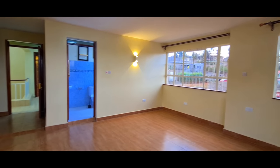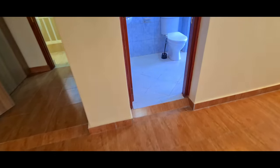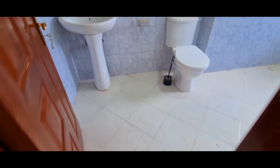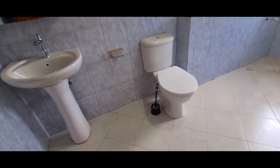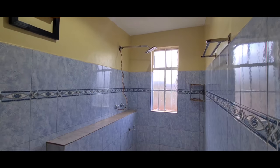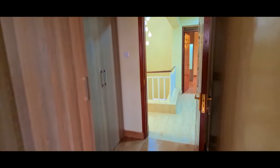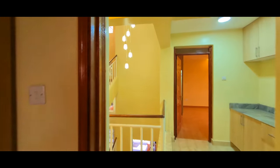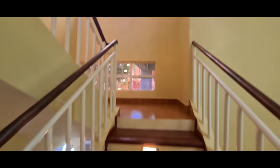So what is remaining? It is this. The toilet. I wish there was a bathtub actually. I love bathtubs or jacuzzi, something like that. I want to relax. After the day ends, it's very nice to relax.